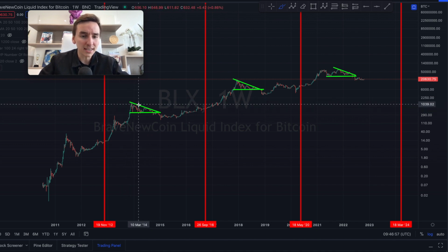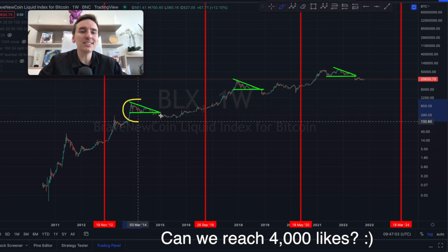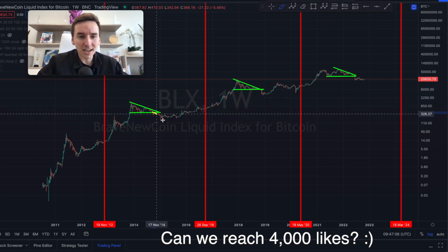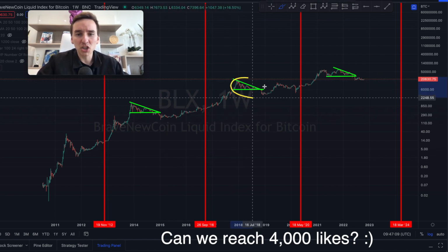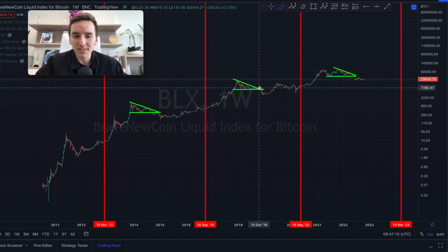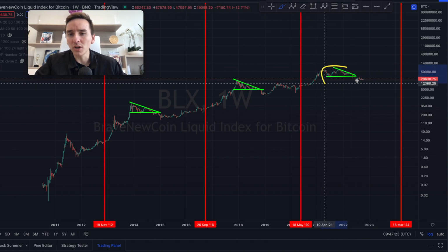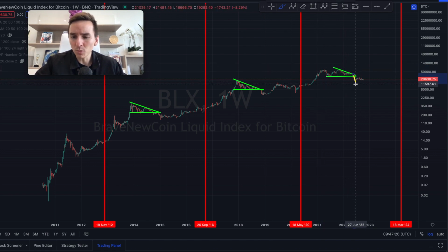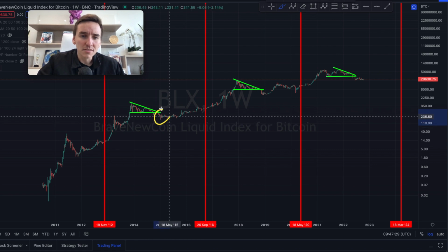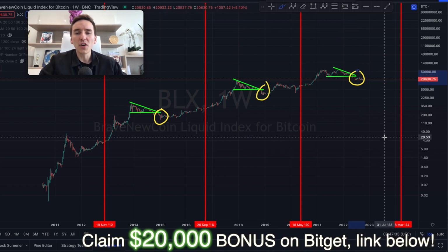So if you look back in March of 2014, we had this descending triangle and Bitcoin broke down into the bear market. And also back here, we saw a descending triangle in 2018, 2019, and we broke down here, as you can see, into the deepest trenches of the bear market. So basically the bear market low. Here we also saw a similar pattern and we broke down now. So what if this point in time, this point in time, and this point in time are all very similar to each other? Well, I'm going to talk about that in this video.